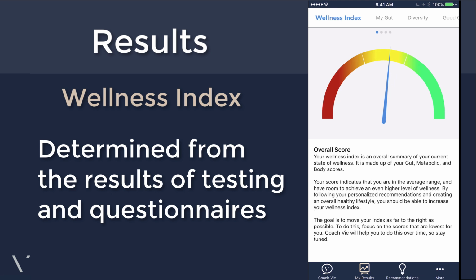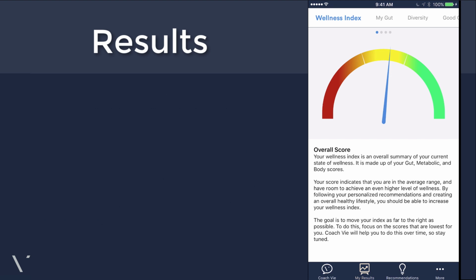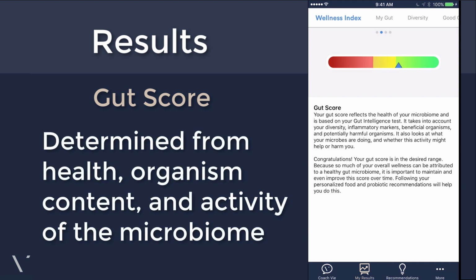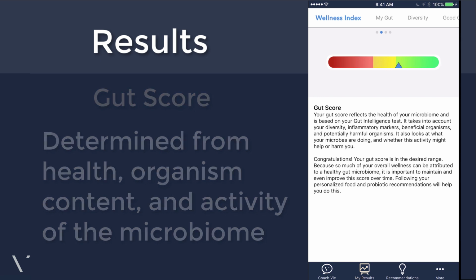So the best way to improve your score is to follow the recommendations that have been created specifically for you and to monitor how you are doing at your next round of tests. We can look closer at what makes up your overall score by swiping to the right. This is your gut score, and it takes into account the health of your microbiome. That includes diversity, inflammatory markers, the organisms that are present, whether they're good or bad, and their functions. And overall, it's looking okay, but there is some room for improvement. As we'll see shortly, focusing and improving the overall balance in your gut should improve your other scores as well.